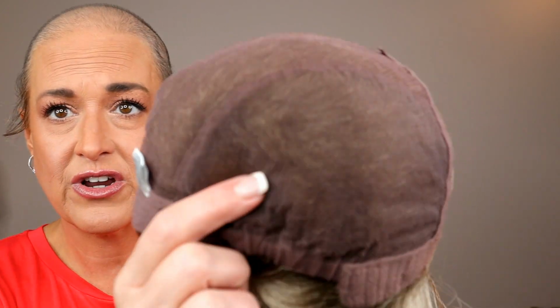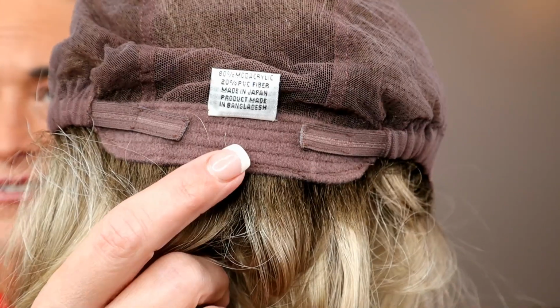That's going to allow those fibers to move all around on the axis of that knot, and it's going to look a lot more natural when it blows in the wind, when you style it, and you're going to see down to scalp or whatever is underneath this wig. So if you have bio hair and you're really concerned, and then we have Velcro adjusters. You can see I've adjusted it in a little bit. We'll talk about fit in just a little bit.